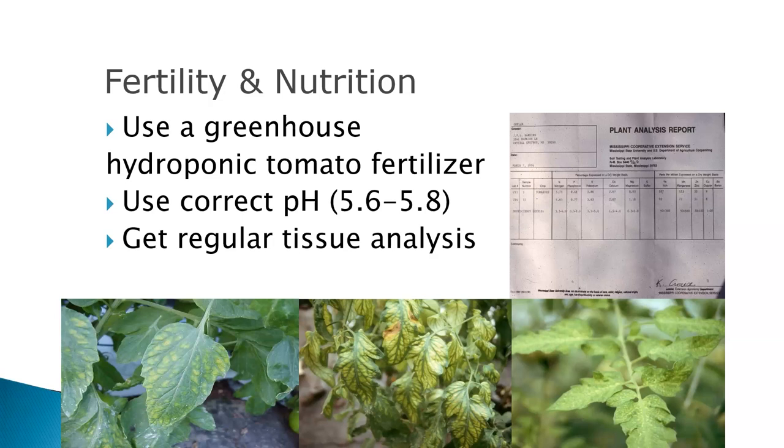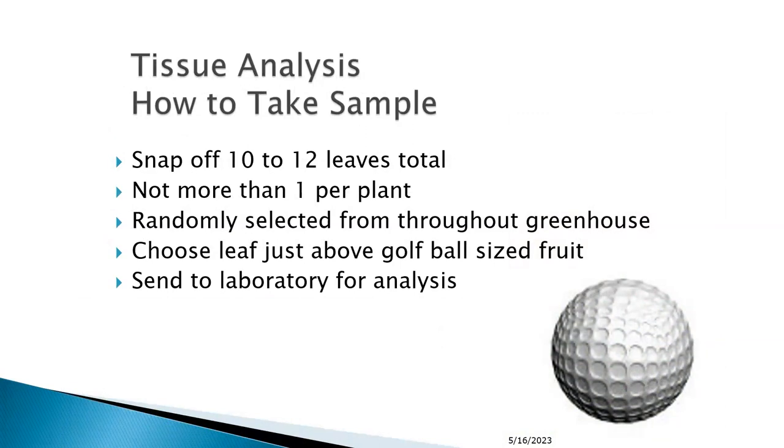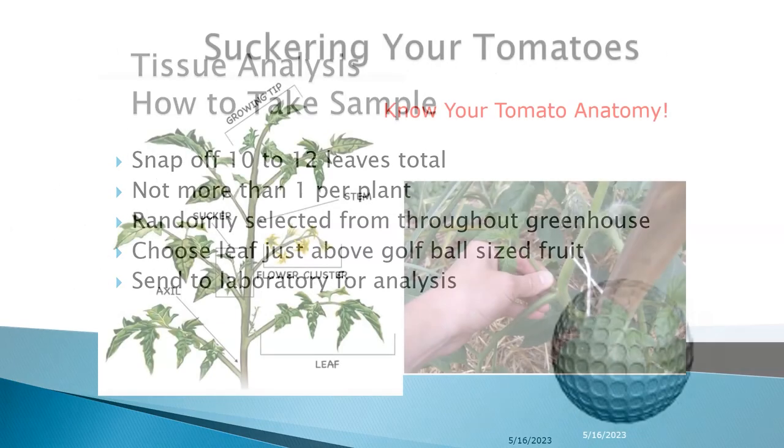You want the pH in that 5.6 to 5.8 range, so those nutrients will be the most available to your plants, and get a regular tissue analysis. We'll talk more about that in this afternoon's talk. So you take 10 to 12 leaves from the greenhouse, not more than one per plant, sort of random, no sickly leaves. Send them to the lab and they will tell you what you have enough of, what you have too much of, and that will help you adjust your fertilizer.